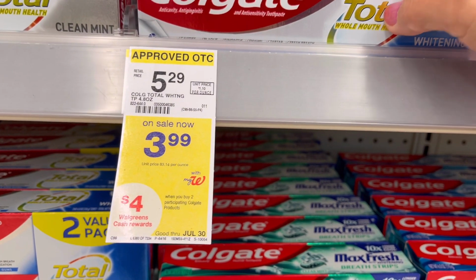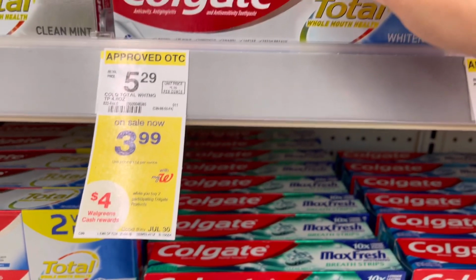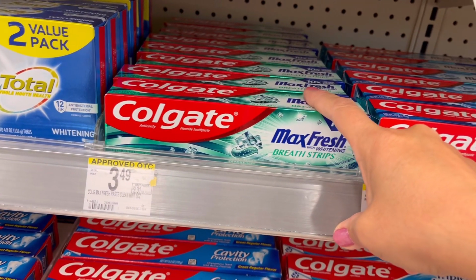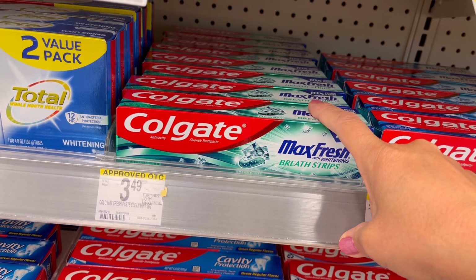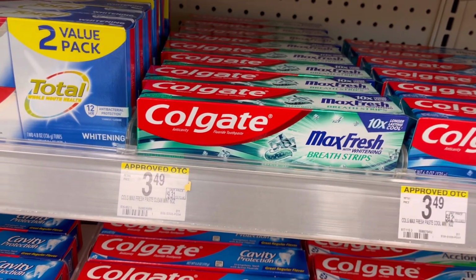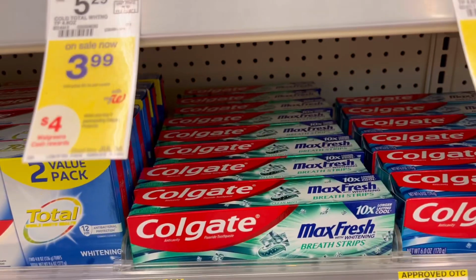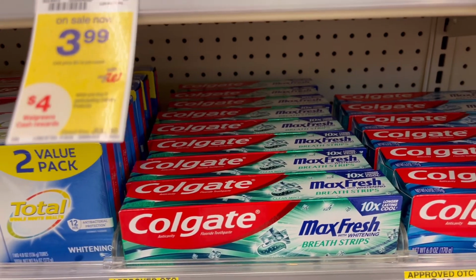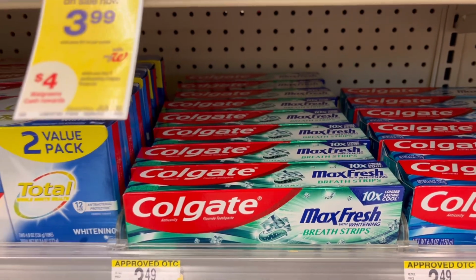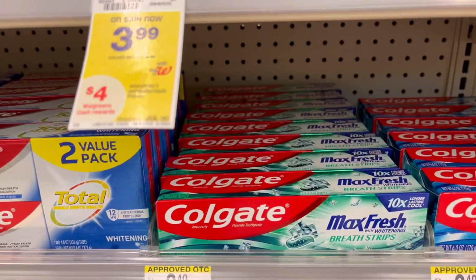so it is free. So I grabbed two of this, and then two of the $2.99 one, and then I used one of the $5 store coupons, so I only paid 96 cents out of pocket, or 98 cents out of pocket, and I got back $6.08 in Walgreens cash rewards.